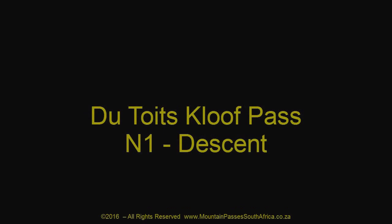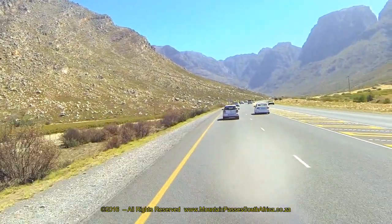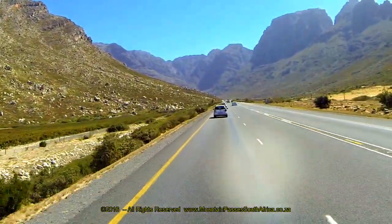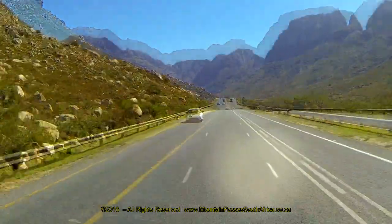Produced this optional video showing the Toits Kloof pass in the descending mode. For visitors and first-time drivers of this big pass, it's important to watch the ascending version as well, as it contains vital information as well as the Google Earth orientation clips.